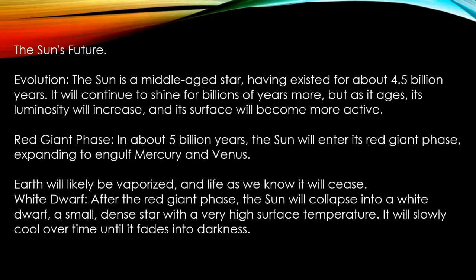White dwarf. After the red giant phase, the Sun will collapse into a white dwarf, a small dense star with very high surface temperature. It will slowly cool over time until it fades into darkness.